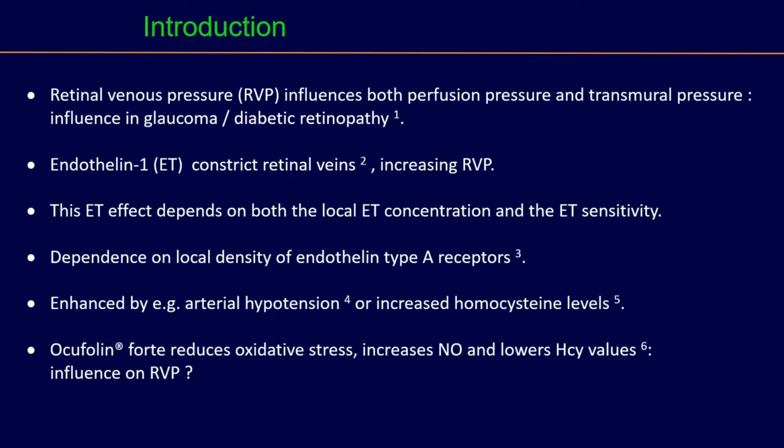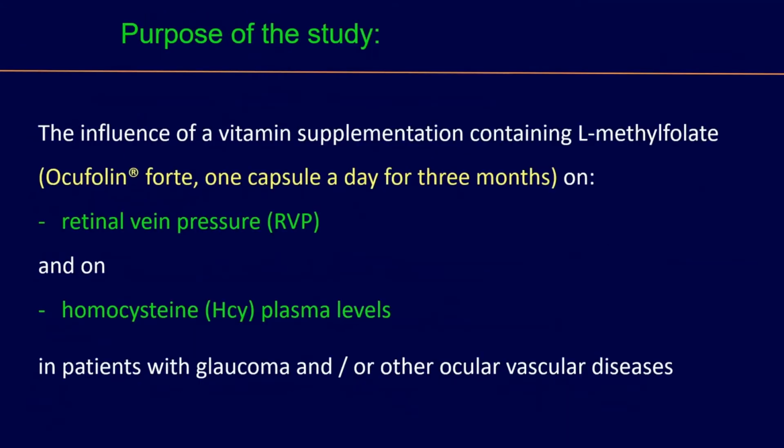Since Ocufolin Forte reduces oxidative stress, increases NO, and lowers homocysteine values, we investigated its influence on RVP. The purpose of this study was to investigate the influence of a vitamin supplementation containing L-methylfolate called Ocufolin Forte, 1 capsule a day for 3 months, on retinal venous pressure and on homocysteine plasma levels in patients with glaucoma and/or other vascular diseases.